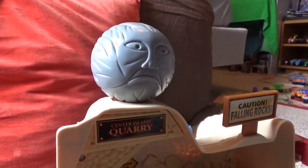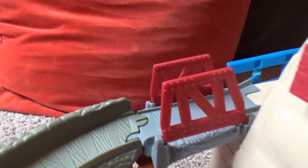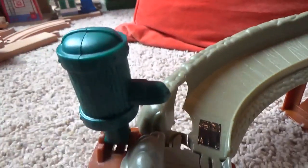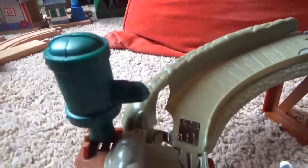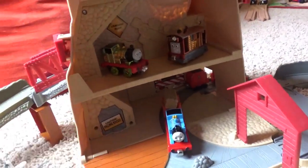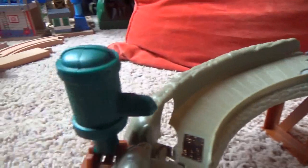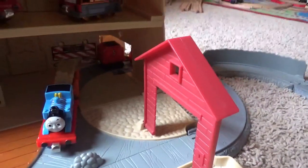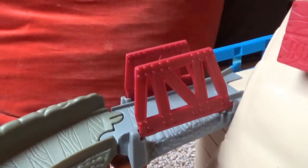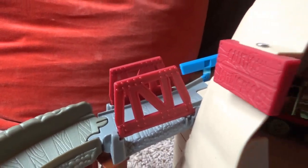Anyway, so this set has Boulder fall off the mountain, and then he does a bit of destruction on his way down. He will knock down the guardrails of the bridge. He will tip over the water tower. And he will knock the house down when he reaches the bottom. So that's a lot of destruction for Harold. I mean Boulder. I mean, he did knock over a water tower and smash a shed in Rusty and the Boulder. He did go over a bridge, but he didn't knock over any guardrails. But yeah.